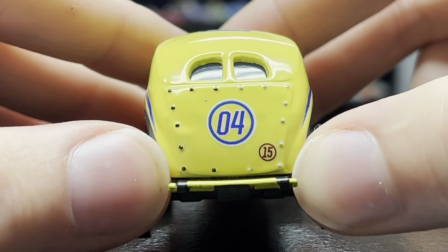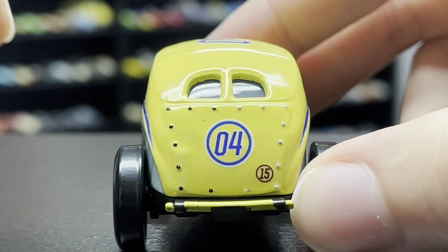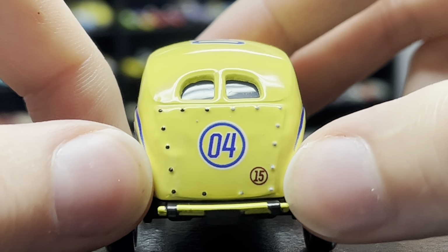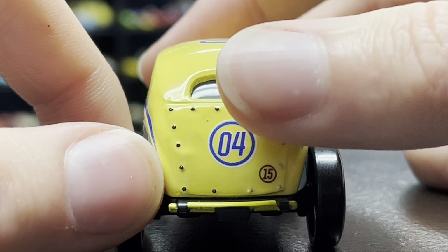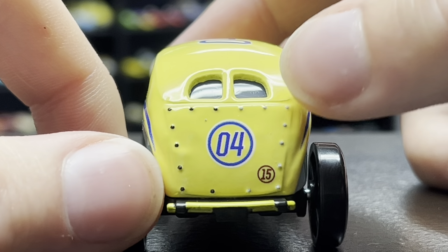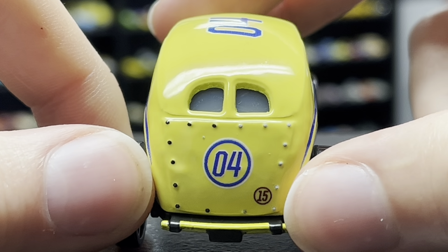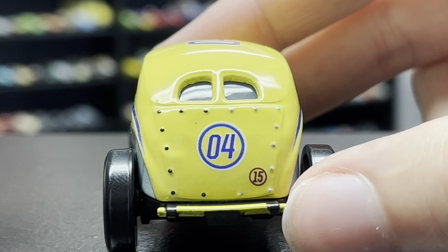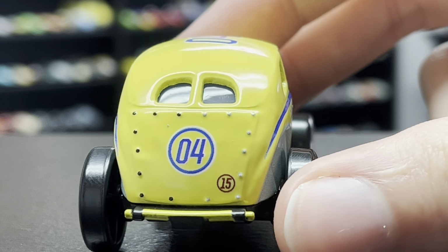On the back side of things, big number 04, tiny number 15, and I find this really weird, but look at the screws that he has in his trunk area. First of all, there's no door handle for the trunk, and every single little side of it is completely screwed on. So I don't know why. I don't know how he's going to get into his trunk. First of all, he doesn't even have hands to get into his trunk, but even if a Pity wanted to, I don't think he could because it's completely screwed on there.